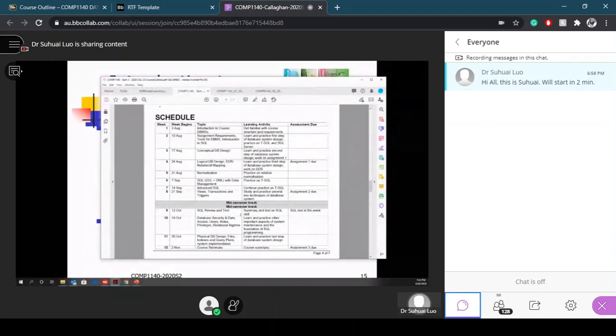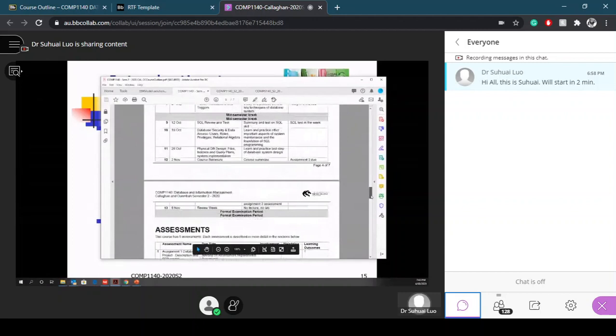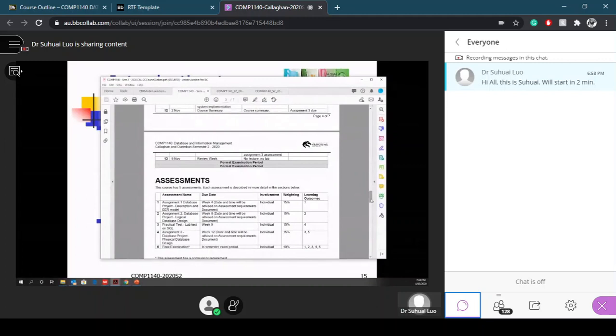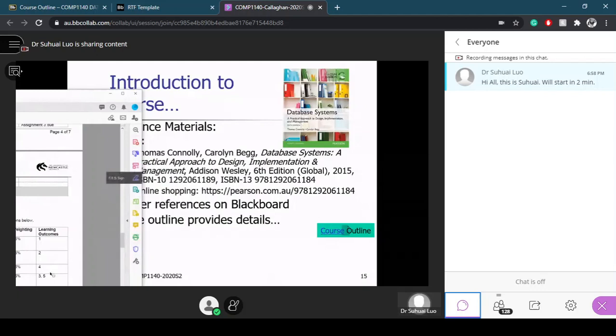And then in week 10, we will cover other database aspects like security and access, users, roles, privileges, etc. In week 11, we will do the last step of database design, which is physical database design. Finally, in week 12, we will do the course summary and we will check in your assignment three. So this is the plan for this course. As to other information, you will have some chance after this lecture to have a look. Any question or whatever, let me know. We can discuss further. Okay, we come back to.